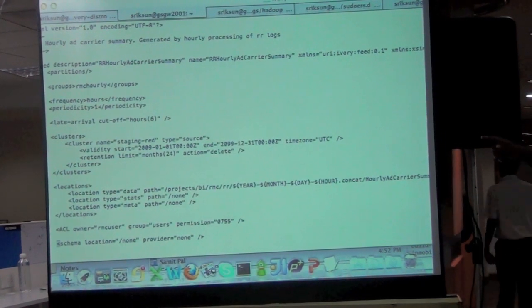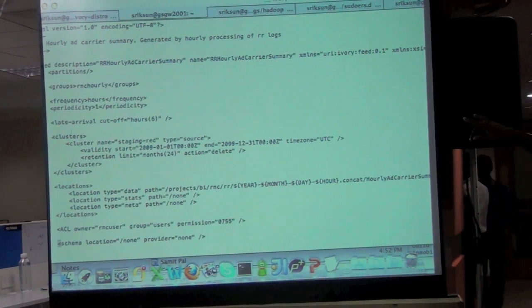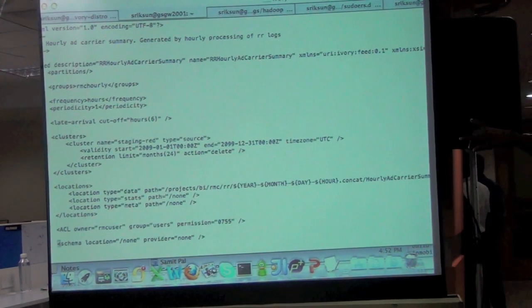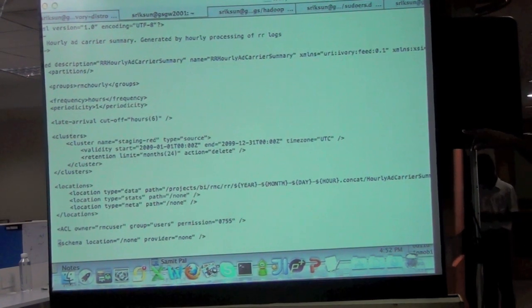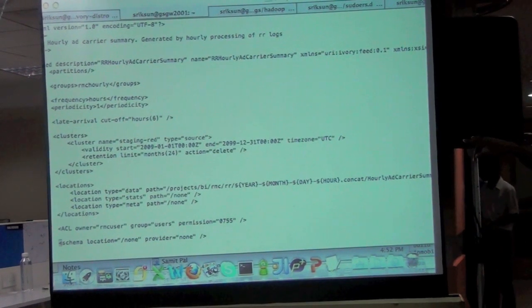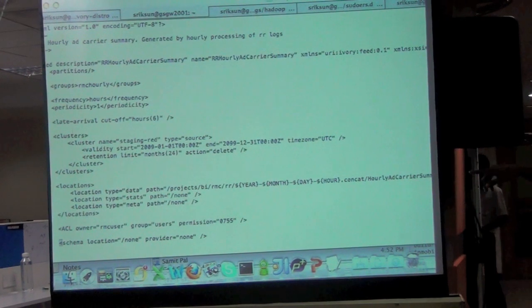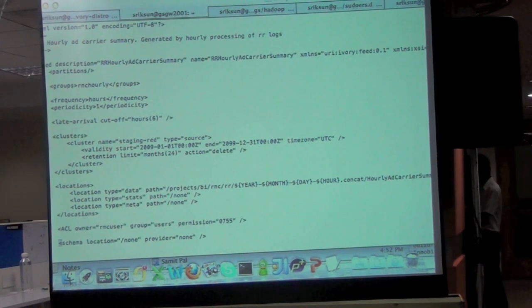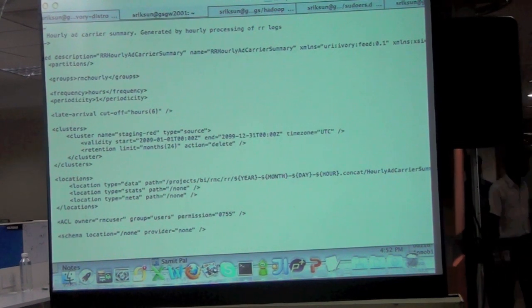So this is how a feed basically looks like. Feed has multiple partitions. It can belong to a feed group. Then there is frequency for this, late cutoff period, what clusters this feed is available on, and what's the time range for which it is valid in that cluster. And what's the retention period for this feed, the location where it is present in HDFS, the ACLs and schema. That's what a feed looks like.